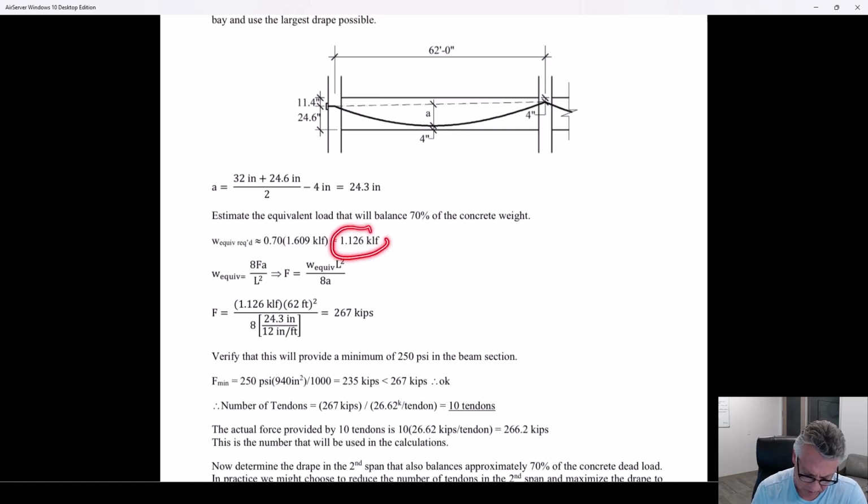That's 1.126. And we rewrite our equivalent load equation, 8FA over L squared, that we've gotten pretty comfortable with at this point, in terms of the actual force. And we know that in the longest bay, we want a full drape. So we want the most drape we can get. We're going to go up to 4 inches from the top on the right. We're going to be at the center of gravity of the section on the left. And we're going to be at 4 inches from the bottom. That's about what you can do in post-tension concrete.